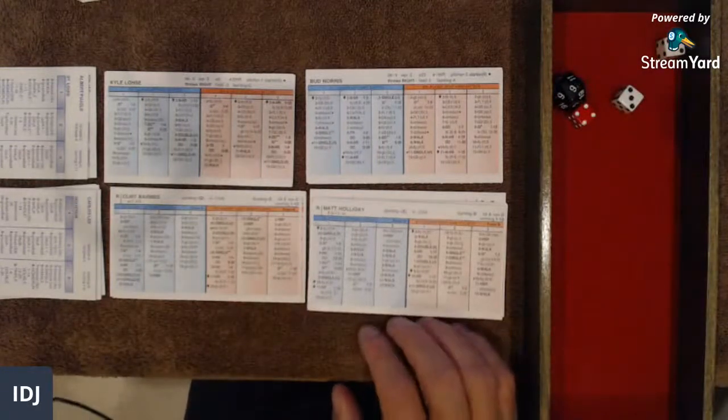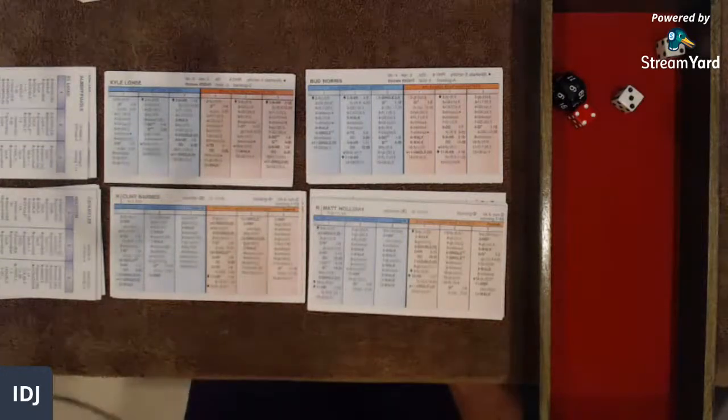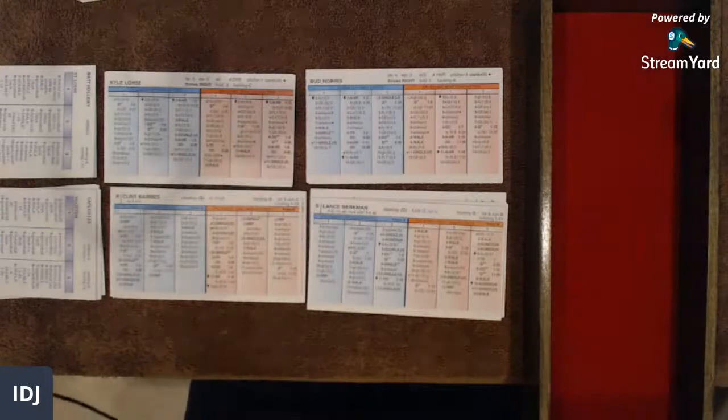That is a 4-5 right-hander. 4-5 is a strikeout. That was a 3-2 pitch, and that was on the inside corner. Called third strike. Holliday not happy. He heads back to the dugout, chirping a little bit.